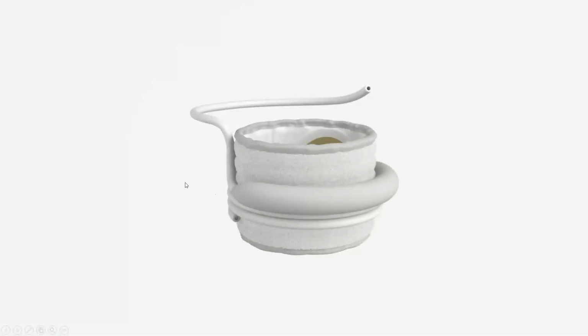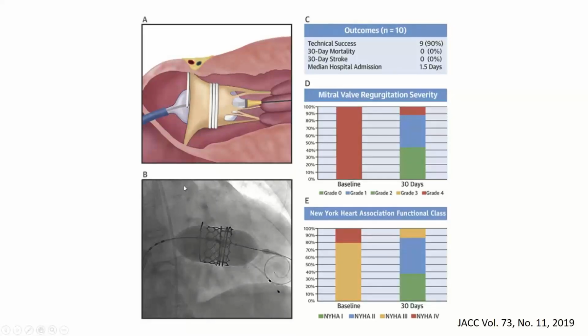This is what the device would look like after deployment. And the early feasibility study of the M3 valve showed excellent technical success of up to 90%, no 30-day mortality or stroke, and the median hospital admission after the procedure is only 1.5 days. And there's almost, again, complete obliteration of the MR with improvement in NYHA functional capacity.